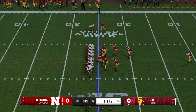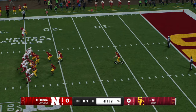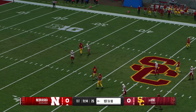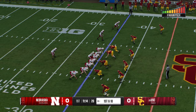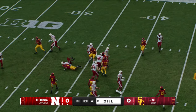The Trojans will bring their punt team on the field now. And the returner elects to fair catch it. No return. And Nebraska's offense is back out on the field. They were forced to punt last time. Can they get this offense going finally? Get some points out of this possession.